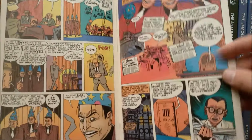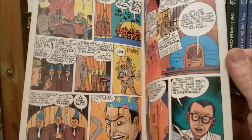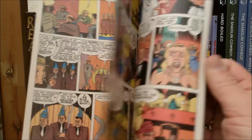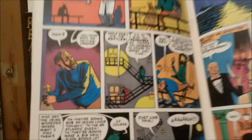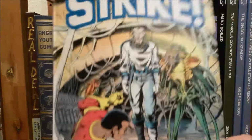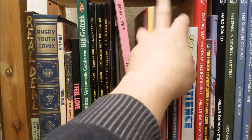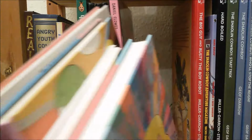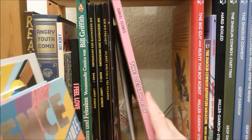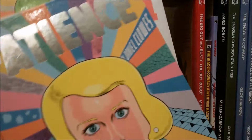So, I looked for a cheap copy of this and got it, and I'm pretty glad, because when you know it, of course, it's Daniel Clowes. Look at these drawings here. I mean, the story itself is pretty forgettable, but anyhow. And yeah, this is Daniel Clowes. Every book here is highly recommended.